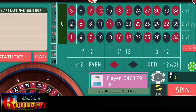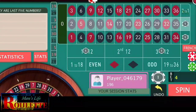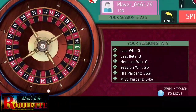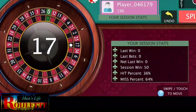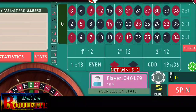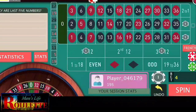So let's start the game. These are the 4 positions we have already decided. We have started the game from a $200 bankroll, and we have a target of $10. So we'll continue the game until I reach a bankroll of $210.